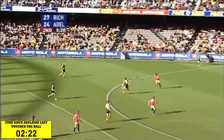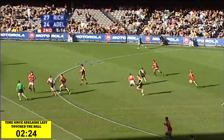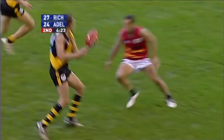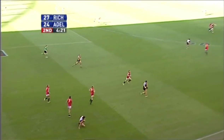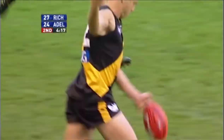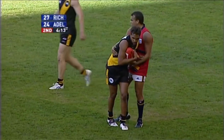Callaway, if he can hit Simmons, he's a chance. Oh, he missed. After all that, the world's biggest build-up. He missed. And Tuck, hacking it forward. Well done. Deft hands from Patterson. Tigers on the rise, advancing through half forward. Tivendale on his wrong side, but he gets his man. And Cracker to have a shot for goal.